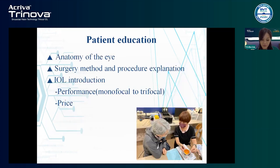And patient education, I think, plays an important role regarding the expectation after surgery. The more knowledge the patient has, the more they will know what they need and can make a proper decision. All patients have to study eye anatomy, understand where the lens is and how eyes work, and the function of the IOL. There are many different kinds of IOLs. Our staff member will instruct the patient on eye anatomy and the differences of the IOLs in the market, and discuss the price of the IOLs that they can afford.